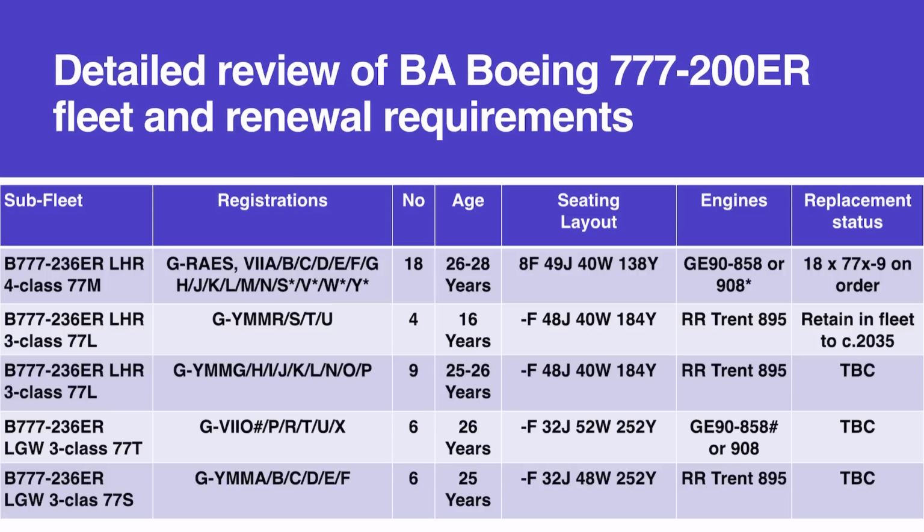Now, there's 4 3-class 777-236ERs based at Heathrow that are slightly younger than the rest of their sister aircraft. They were ordered as a slightly later batch. They arrived from 2009, and because they're almost 10 years younger than the other aircraft, that means they've got a lot of life left in them. They've got Rolls-Royce Trent 895 engines. My guess is they'll be around till 2035. There's 9 777-236s 3-class that are older with Rolls-Royce engines, and then there's 12 aircraft at Gatwick, 6 with the Rolls-Royce engines, 6 with the GE engines, almost identical interiors. They do vary by 4 World Traveller Plus seats.